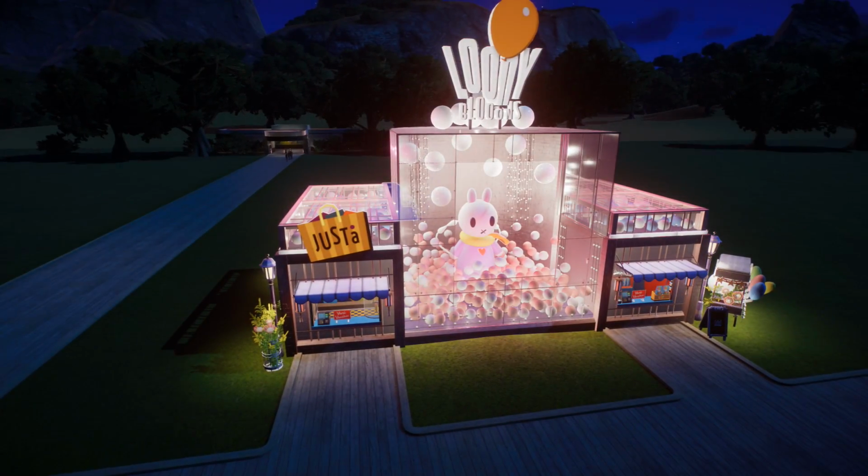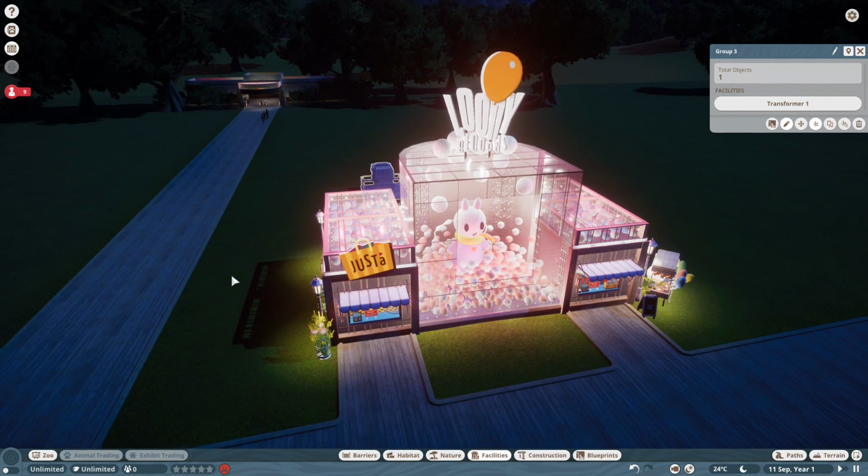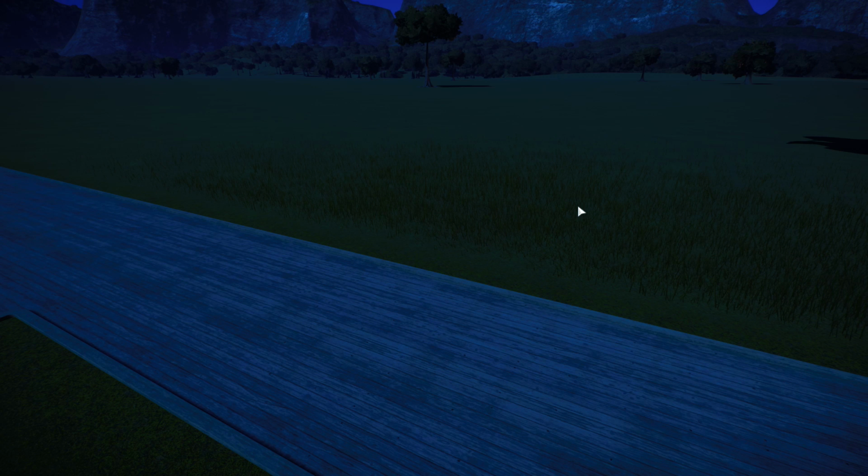Now, whilst it's nighttime and we've got a transformer going, we can head over to item number 4. Fourth of our placeable items then, before we head over to a custom zoo that we're going to load into, are the Chinese Phoenix lights.